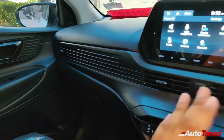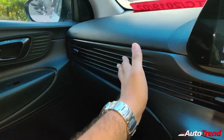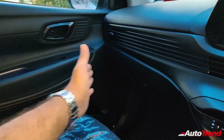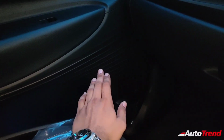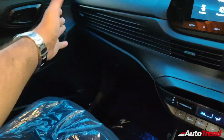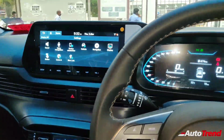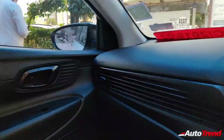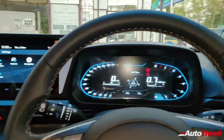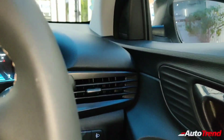However, I would have preferred a dual tone theme for the interior on this top spec variant, because these bars, the lines which connect the AC vents, they flow all around the cabin. As you can clearly see, there are these same lines seen on the speaker housing, the dashboard, the door handles, console as well. So I would have preferred a dual tone theme, at least a metallic finish on the door handles or something. This again looks a bit too black for my liking, and monotonous to be precise.